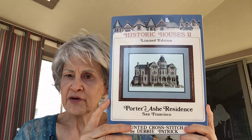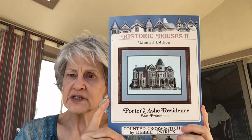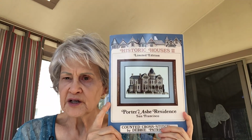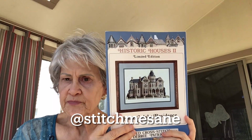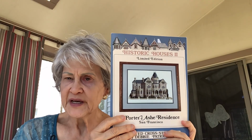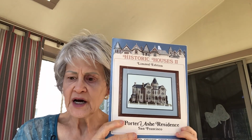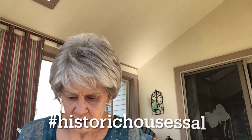And I know there are people in other countries that have done similar things with houses in other countries. In fact, my friend Carla, Stitch Me Sane, and I started a stitch along. She started a historic house pattern based on a house in Australia where she lives, and I started this one at the same time. And it's Historic Houses, Sal, and I'll try to run that across the bottom.